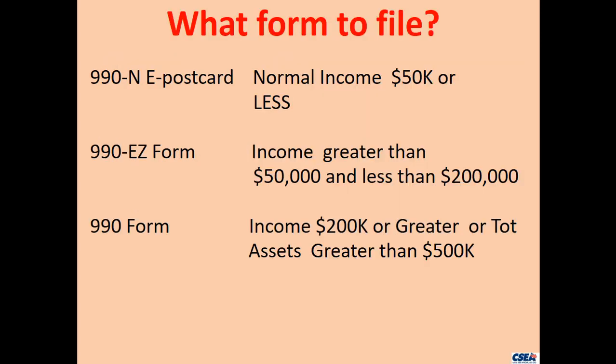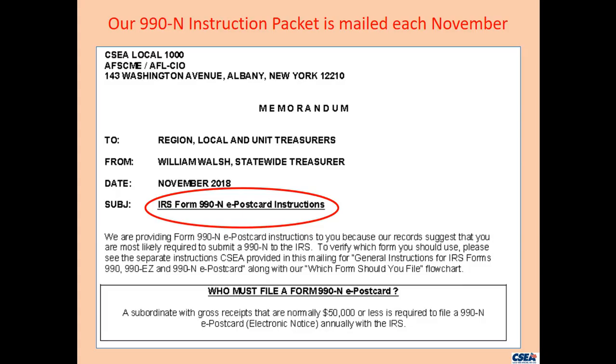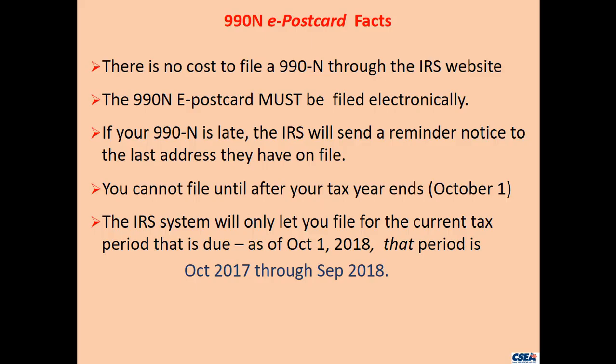There are 3 flavors of 990 filings we are concerned with. The electronic postcard for organizations with normal income of $50,000 or less. Our 990N instruction packet is mailed each November. The packet provides screenshots and step-by-step instructions for filing the 990N. There is no cost to file a 990N through the IRS website. The 990N e-postcard must be filed electronically.